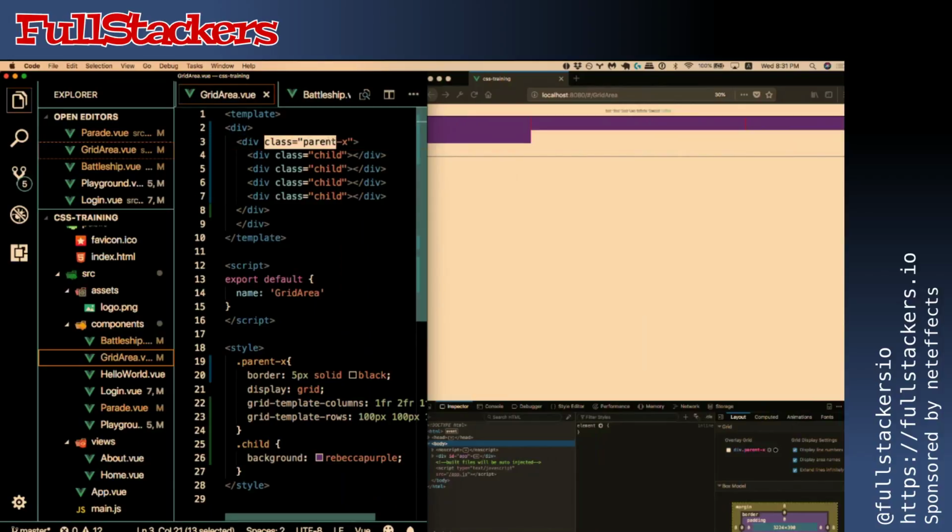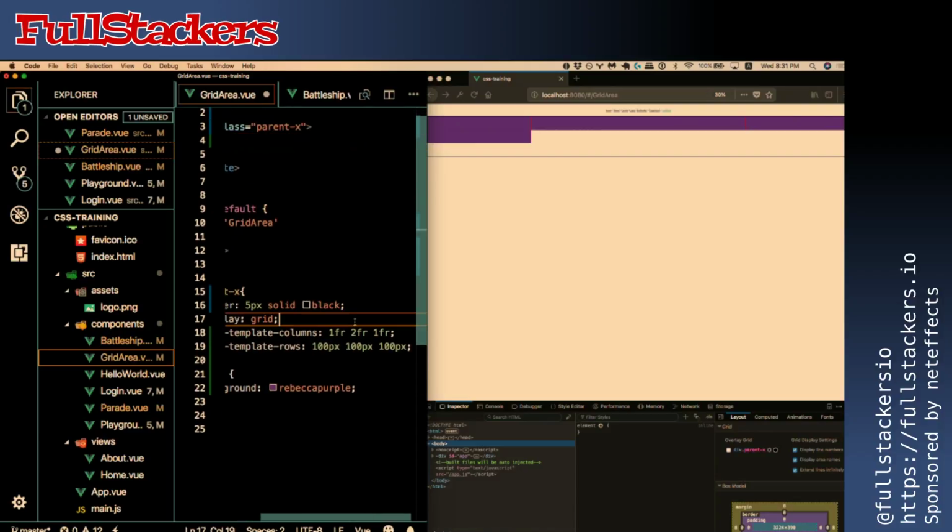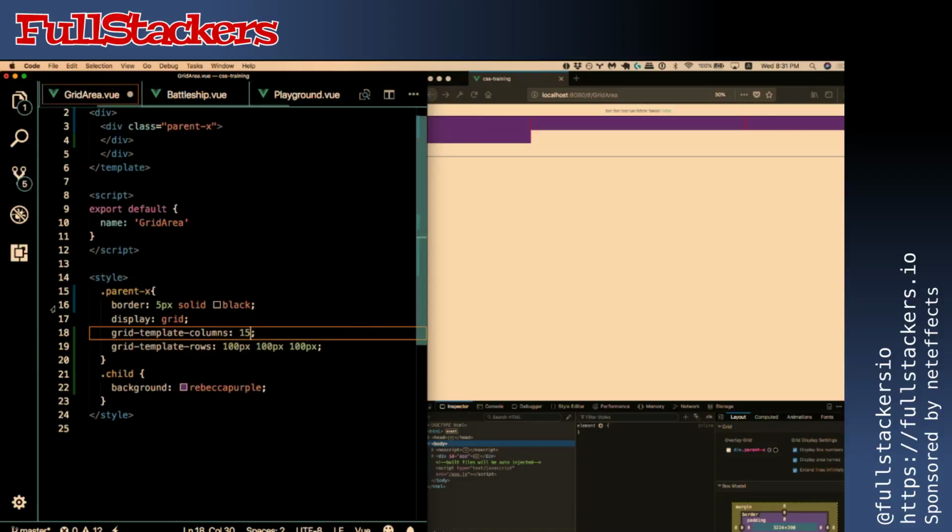So here, I'm going to get rid of all the children for a second. And we're going to give it display: grid, and we're going to give it 2 columns, so 15%. I'm going to get rid of this, and 1fr, and let's say 10%, 30%, 1fr, 15%.